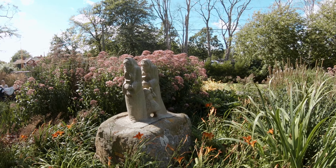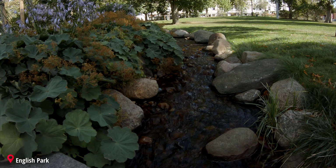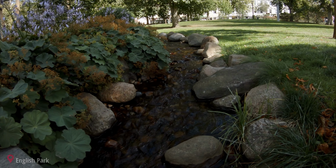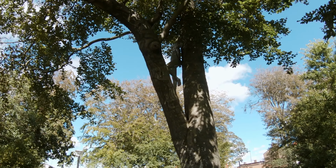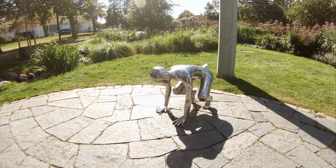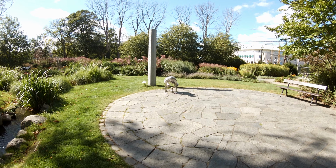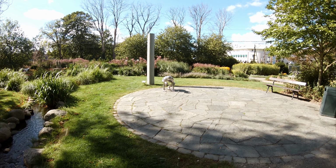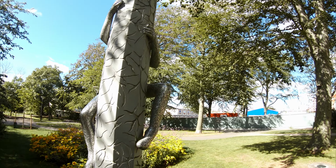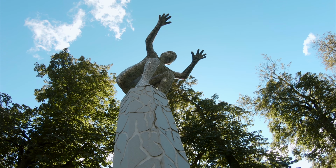Crossing the railway track, we enter into English Park. The park is filled with some very interesting sculptures. One can only look and wonder what these sculptures are depicting. Sculptures definitely succeeded in stirring our imagination.